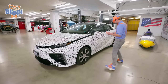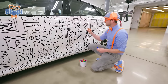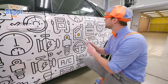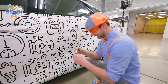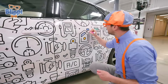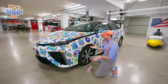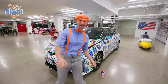Wow, this is gonna be so much fun. Where should we start? Let's see. About right here. Here we go. Take some orange, color in those circles. Oh, cool. All right, how about some blue? Oh, there we go. Nice little chimney. Oh, what about right there? There we go. Looks like the car is complete. Wow, what a cool looking car now. And it's so colorful. Whoa, I sure do love this car.